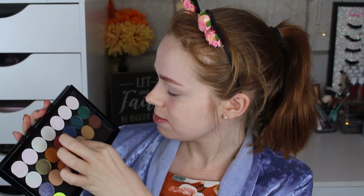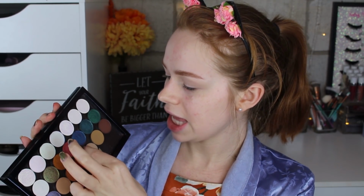I'm going to start off with this matte right here, which is called Thigh Highs. Does have a little bit of kick up. I'm just going to go ahead and apply that into my crease as my transition shade. It's a really nice, cool toned color. I was really into it when I swatched it.